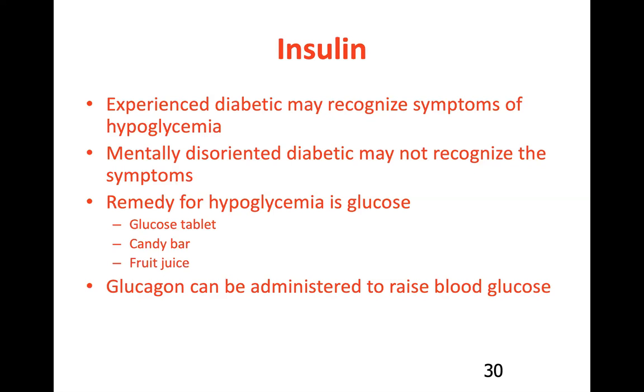But a lot of times the diabetics will carry with them some sort of, I actually don't know any that are actually carrying a glucose tablet around. Most of them I know will carry a candy bar or some sort of high sugar glucose component with them. Like I said, jelly beans, candy bar, things like that, or will have orange juice or fruit juice fairly regular.